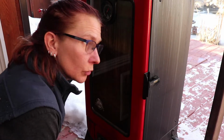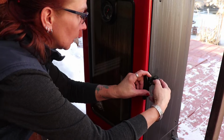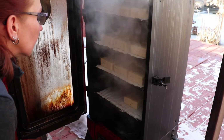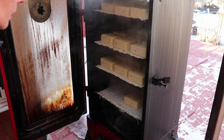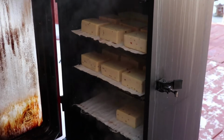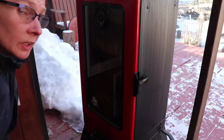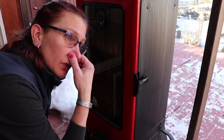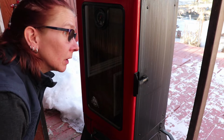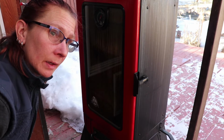Okay, it's been about 25 minutes, so let's crack this open and see what it looks like. It definitely is looking really good. I'm gonna close the louvers in the back just a little bit, just to keep a little more of the smoke in, but we'll be back to check on it in about another 20.